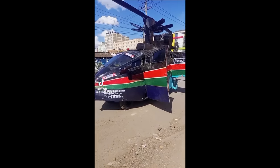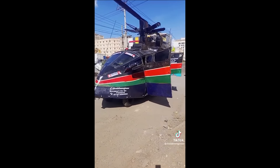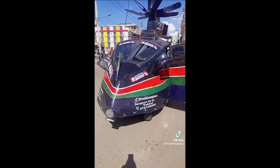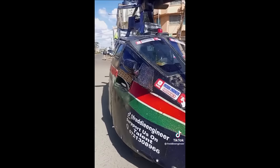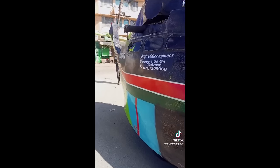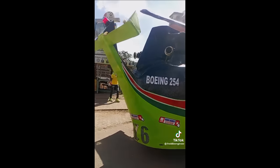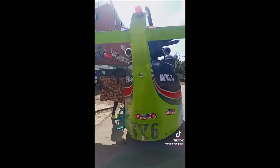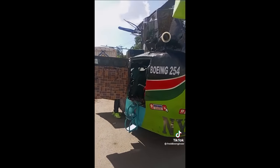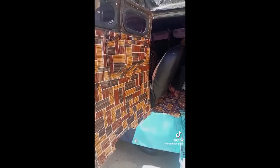This aeroplane was invented by Freddy Engineer, and it is ready to fly. There are people who have already gotten their tickets. We are just about to leave. We are waiting for the travelers. They are about to arrive. Some passengers have arrived. We are waiting for the others.